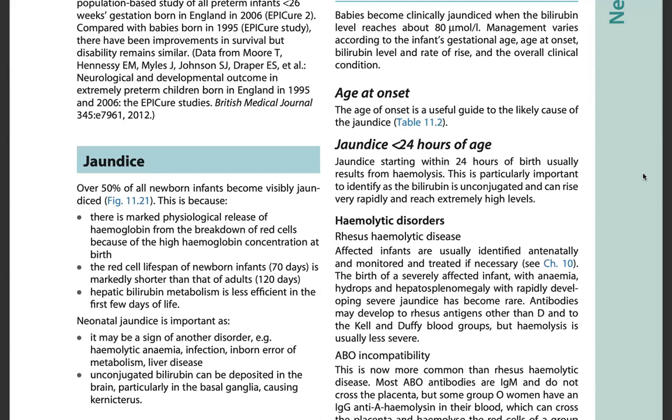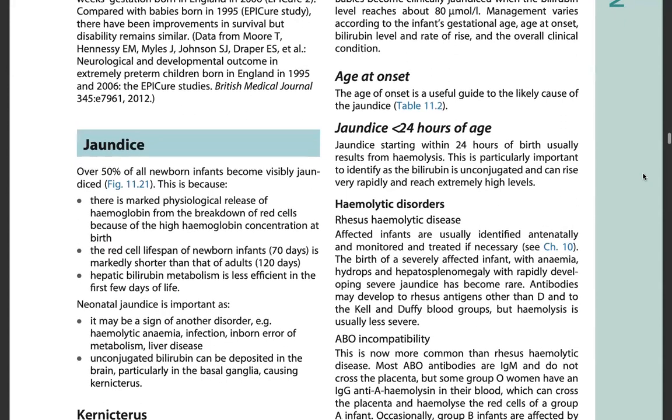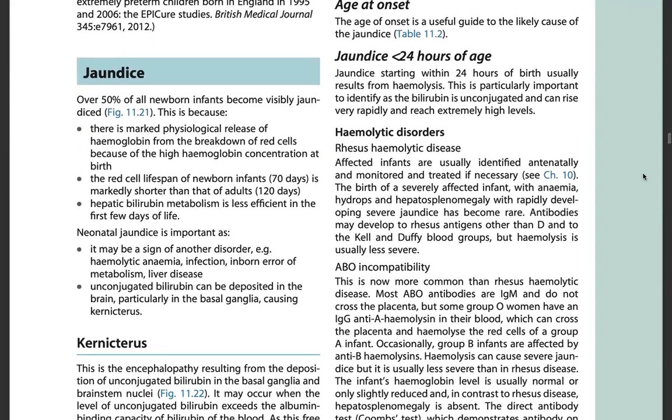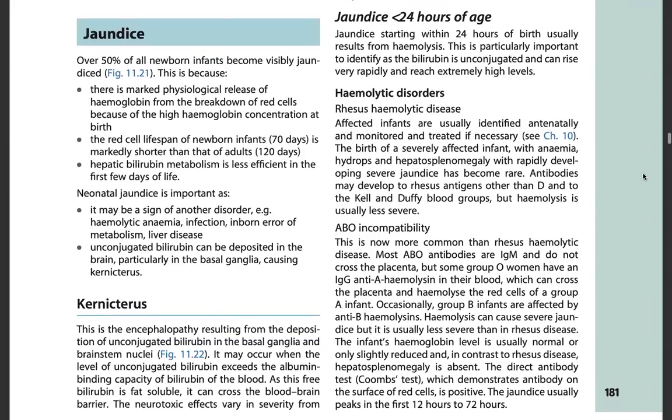Neonatal jaundice is important as it may be a sign of another disorder, for example, hemolytic anemia, infection, inborn error of metabolism, liver disease. Unconjugated bilirubin can be deposited in the brain, particularly in the basal ganglia, causing kernicterus. Kernicterus is the encephalopathy resulting from the deposition of unconjugated bilirubin in the basal ganglia and brainstem nuclei.